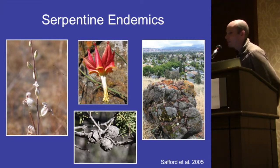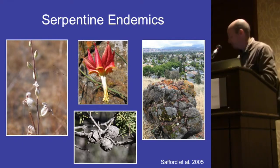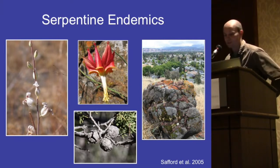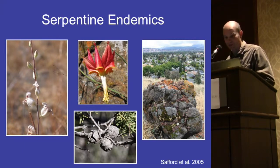Although the columbine up there is very close to my heart, that's the serpentine seep endemic Aquilegia eximia. I'm going to talk to you primarily about the jewelflower on the far right. This was one of my first finds as a kid, Dudleya setchellii, taken from a picture here looking southwest across the Silicon Valley, formerly the Blossom Valley, and we hope to return it that way shortly.